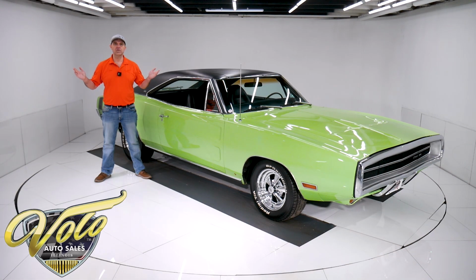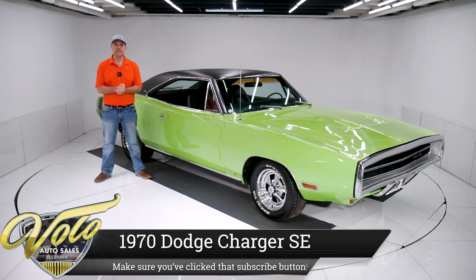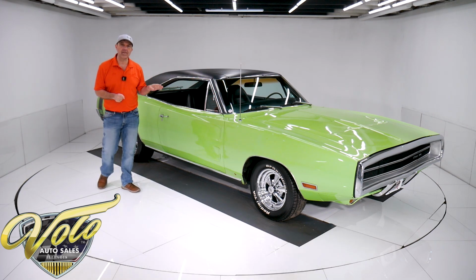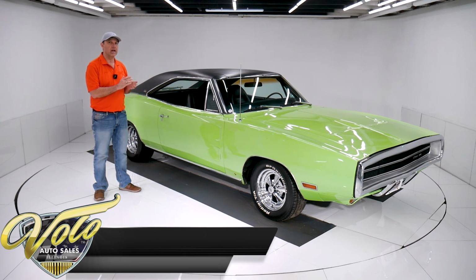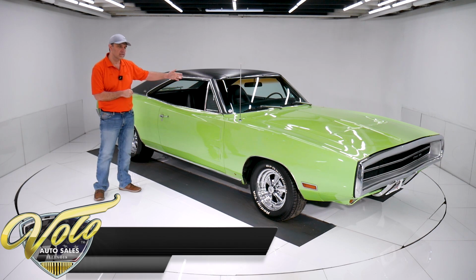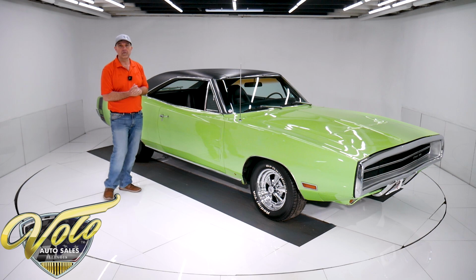It's Dodge Charger time, and you don't hear me say that very often because you don't see very many Dodge Chargers. What we've got here is a 1970 Dodge Charger 500 SE. That's a special edition, pretty well optioned out. It's a 383 automatic, 410 rear end, but it's also got a 6-way seat, rear defogger, power windows, 8-track player, power steering, power brakes. It's got a lot going for it.